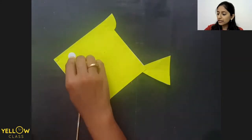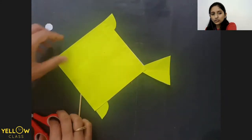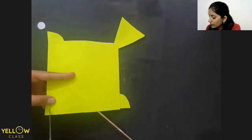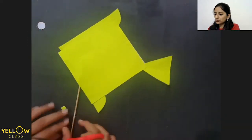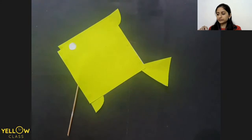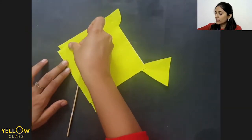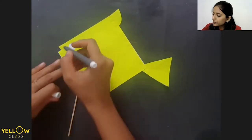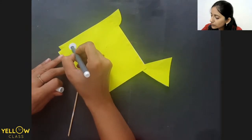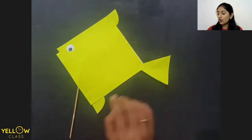So this is the eye we are going to paste here, and then we can make something with the black. Okay, so let's just cut this also. Okay, a mouth. Right, so you must be thinking, now let's put that eye. Done. Now it looks as if life has come. Great. Okay, so if you want, you can make some patterns here on the fins or here, right?